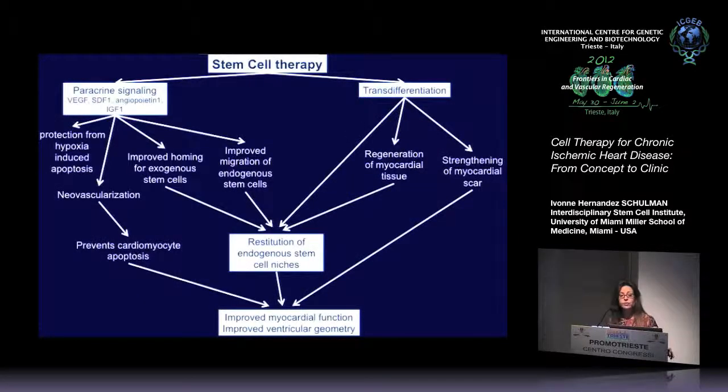So there are different mechanisms, obviously, involved in the therapeutic effects of the mesenchymal stem cells. There's trilineage differentiation, which promotes regeneration of myocardial tissue and potentially strengthening of the myocardial scar. We also have a large paracrine effect from all of the different growth factors that are released. They potentially protect from hypoxia-induced apoptosis. They improve homing of exogenous stem cells and improve migration of endogenous stem cells to promote neovascularization. And all of these effects basically lead to improved myocardial function and improved ventricular geometry.